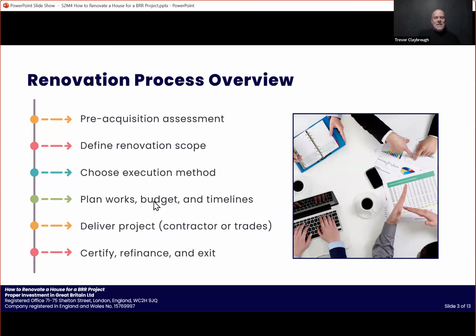And then you need to plan the works, the budget, and timelines, and deliver the project. So get the project done either with the main contractor or trades. Check that everything has been done properly, refinance, and get on to the next project.